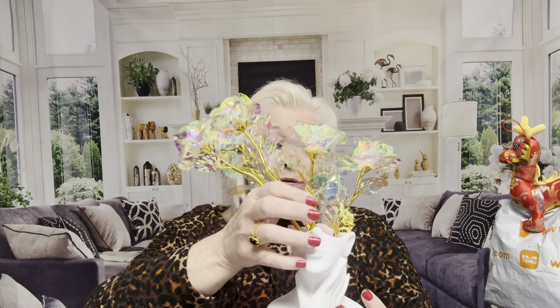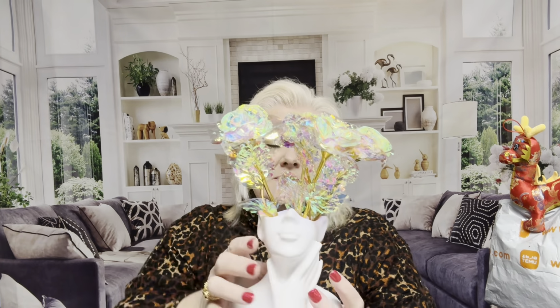But look at this. Now, this is another thing I thought was going to be a little bit bigger, but you know, you can put makeup brushes in them. You can put, oh my gosh, you could probably put these flowers in it. Let's see. You could do whatever you want with it. I'm probably going to try to put a plant in it. No, I don't know. That's not the best one because it's white with this iridescent on it. But look at that.